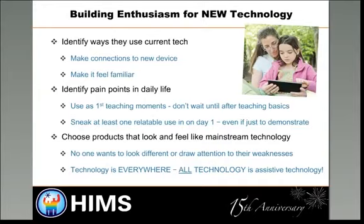The first is to identify the ways that they use their current technology. If they're using a smartphone, if they're using an iPad, you can draw similarities between the two. Even if you're drawing a similarity from something that's low tech to high tech, for example, a lens magnifier is not completely different from a handheld video magnifier. They both have a screen that magnifies. They both have a handle that you can hold, and you use them in very similar ways. The difference being that the handheld magnifier obviously has options and buttons that the lens magnifier does not. But that would be one example of making that connection between a familiar piece of technology and a new piece of technology.